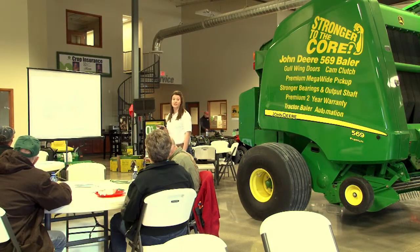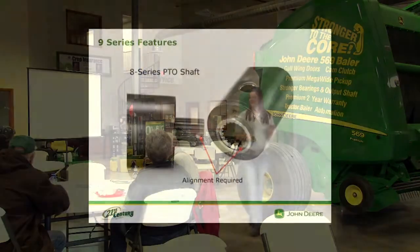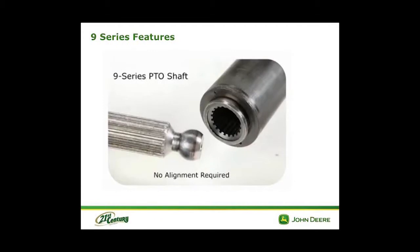I'm sure almost everyone here has had to put together that 8 Series PTO shaft. It has that little weld and that groove that you have to put together just right to get it aligned. Well, they went away from that completely, and they actually took off that little weld and put a rounded head on it. So now it's a lot easier to put together, and it doesn't have to have that specific lineup to get it to work correctly. So that's a new big plus feature.